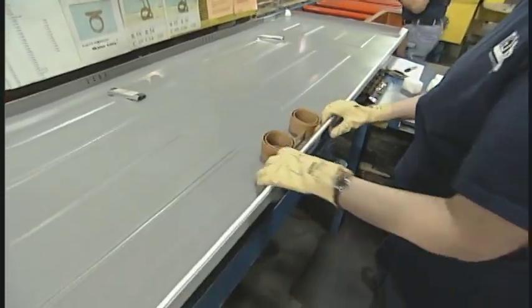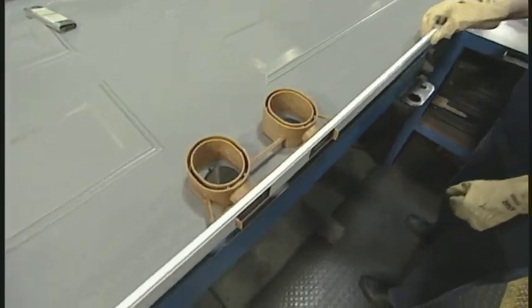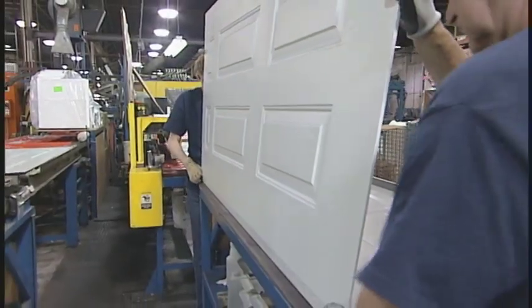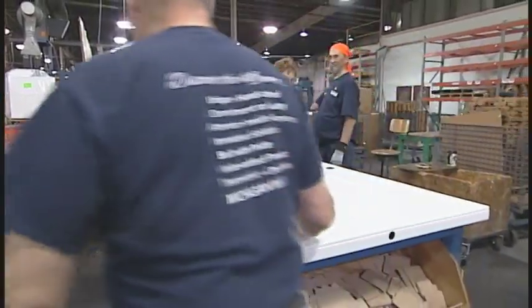So what they're doing is installing the lock block, installing the reinforcements, putting the A and the B sheet together, and then we're taking it right into our foam press. And again, the beauty of using the higher end components, it makes for a better, more durable, longer lasting end result. Yeah, you can't take all the cheapest components, put them together and make the best door.